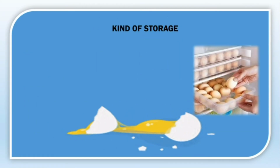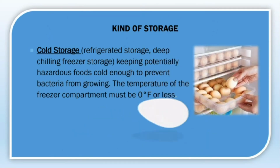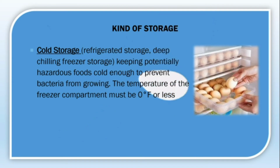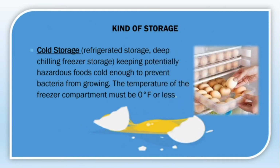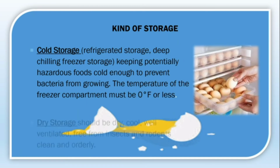Kinds of storage. The first one is the cold storage. When we say cold storage, it is a refrigerated storage, a deep chilling freezer storage, keeping potentially hazardous foods cold enough to prevent bacteria from growing. The temperature of the freezer compartment must be 0 degrees Fahrenheit or less.